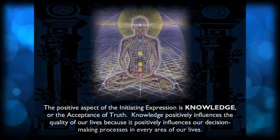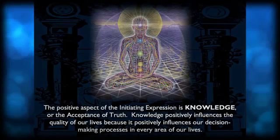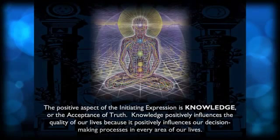Knowledge positively influences the quality of our lives because it positively influences our decision-making processes that lead to understanding in every area of our lives. You want to know how something works and ultimately create something good? You have to have knowledge. You want to know how a car works? Keep it running in good order? You have to have knowledge. You want to know how a computer works? Keep it running in good order? You have to have knowledge. You want to know how the human psyche works and keep it running in good order so that conditions on earth manifest the way you want them to manifest? You got to have knowledge.